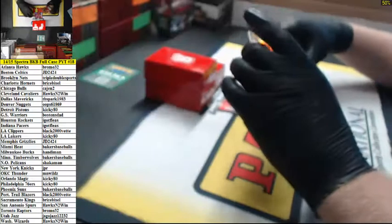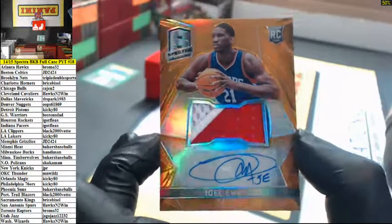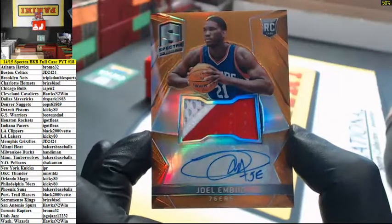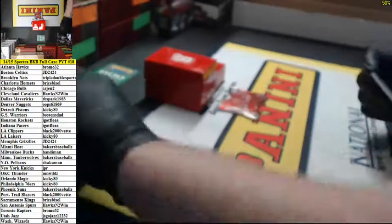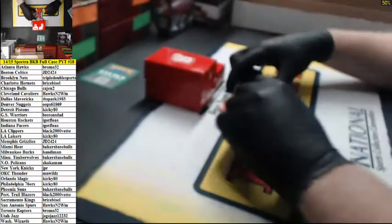Orange, two-color RPA for the Sixers, to 25, Joel Embiid. Wow, the Sixers are doing well. Nice card, Ami. Sixers are crushing. And last card in box number two, die cut red, 23 of 25, Pau Gasol.